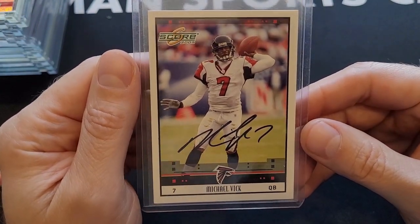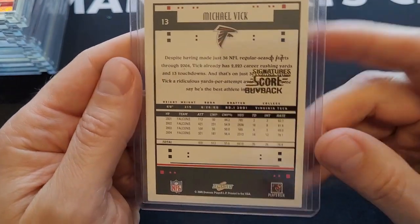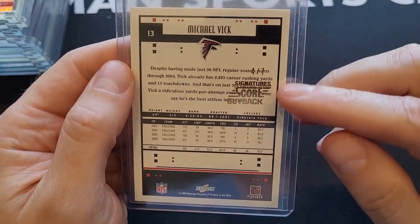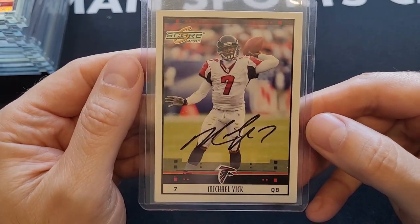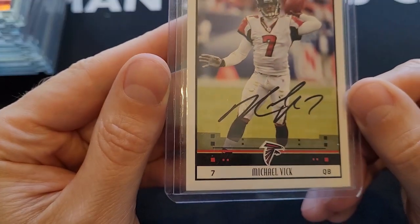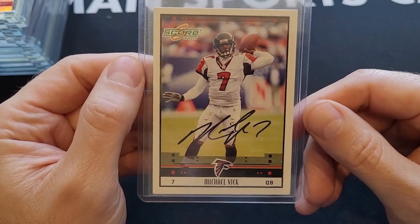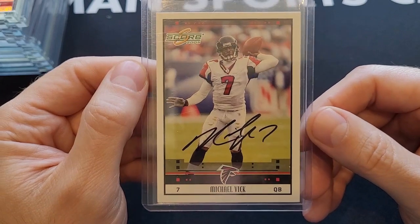Mike Vick, 2005 signature. I had to do some research on this. It's a buyback, actually from 2019. It's centered on the back. It's out of 7. It's a little off center on the front, top and bottom, and left to right. It's got a soft corner. So this is like an 8, probably, maybe a 7. I got this for $21 shipped.